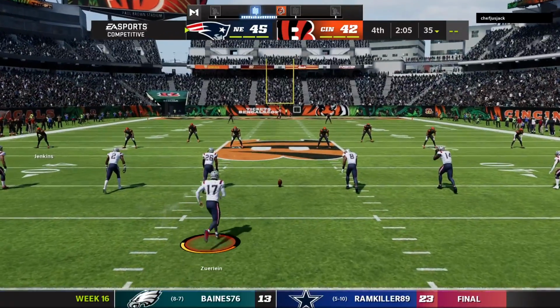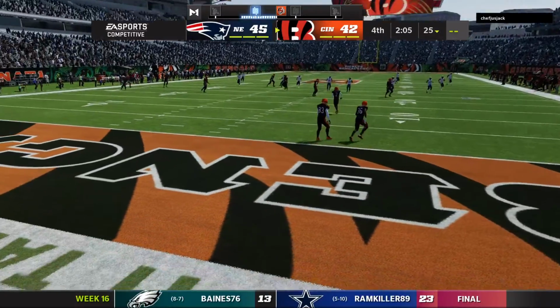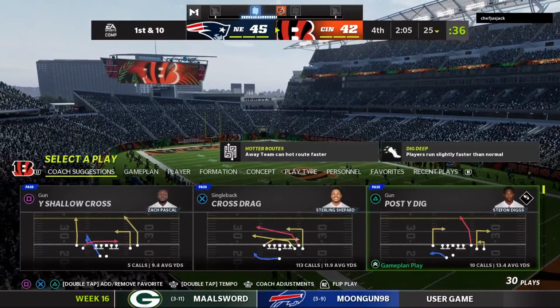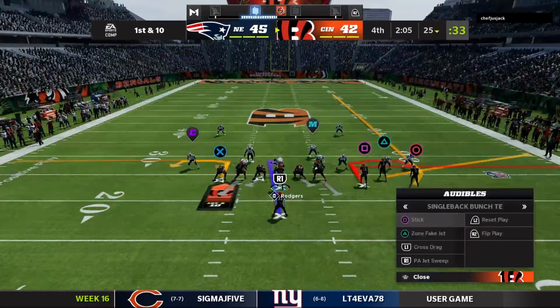Now after the touchdown, it's Zerline. He'll kick it away, and that one will bounce out of the back of the end zone, so we will start here at the 25. The Bengals drive about to get going.